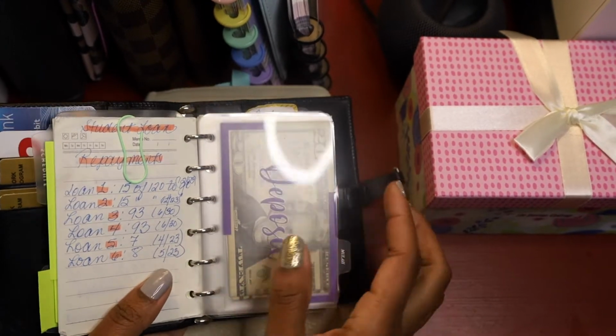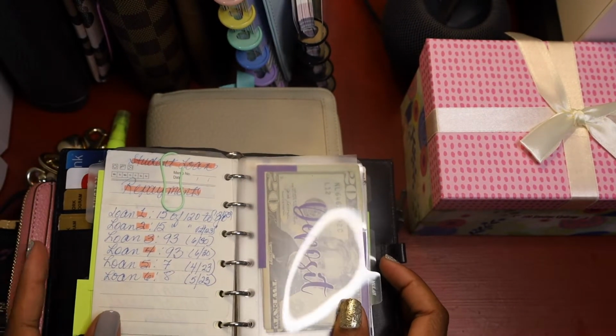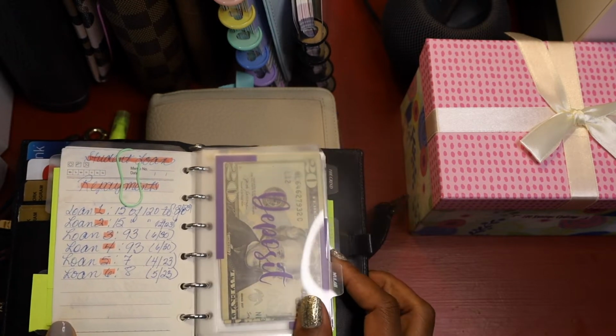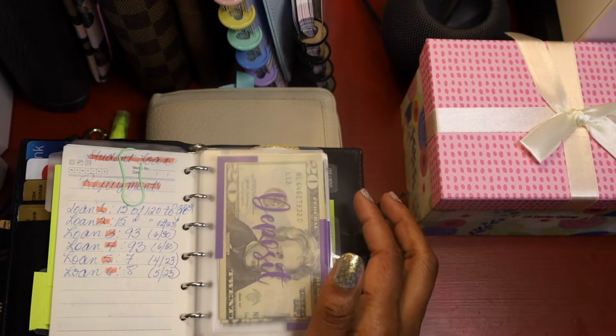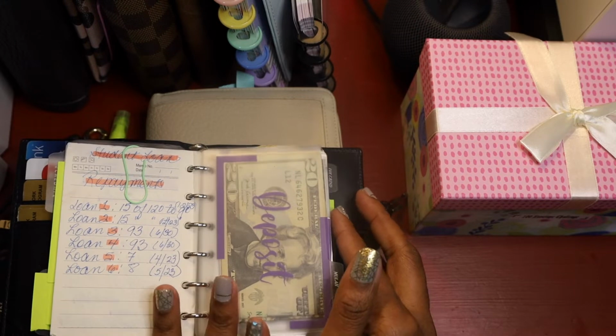Moving on, I qualified for the Public Service Loan Forgiveness Program, and when I qualified for that, this is the repayment plan. So thank you, President Biden. I really appreciate you hooking us up.